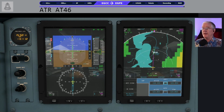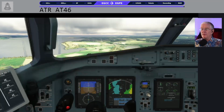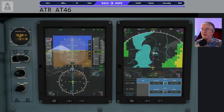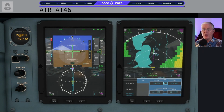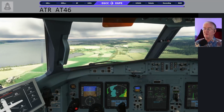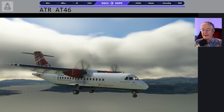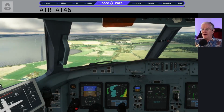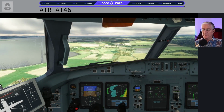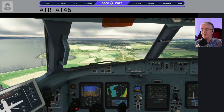How about flaps 3? Everything is looking nice here today, but there's rain showers in the area, so I'm guessing that we probably had a little bit of rain. Flaps are full. Airplane looks great. There's the river up to CLNCE. My throttles are now basically idle.